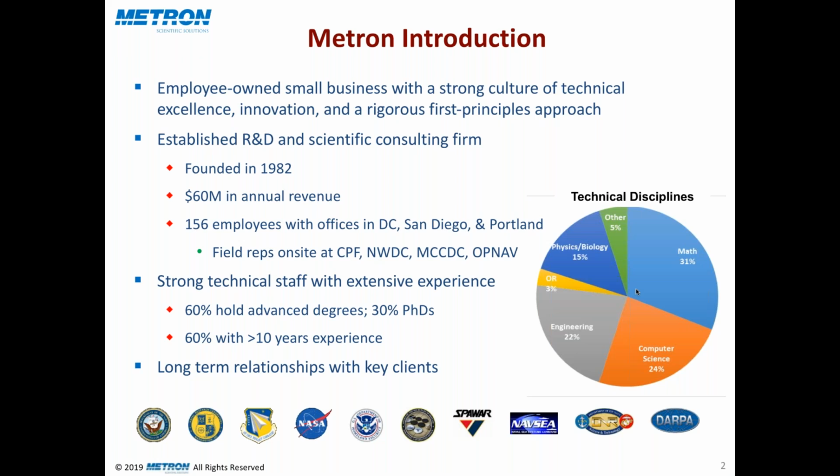We were established in 1982, and we currently do about $60 million of business a year, growing steadily. We have about 156 employees spread around the country, mostly in Washington, D.C. and San Diego, with an office in Portland, Oregon.